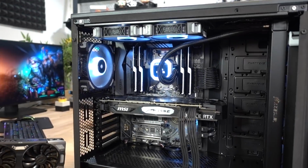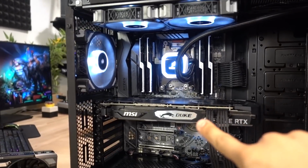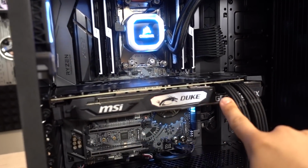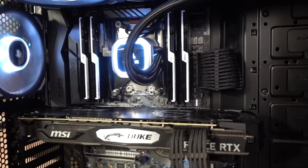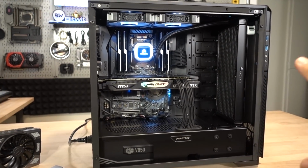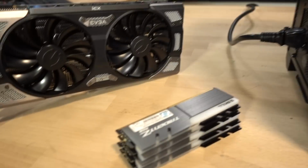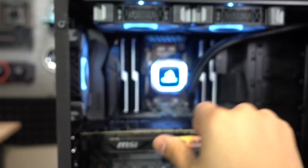And the build is complete. It looks really, really good, but you might notice that certain things have changed. For example, the GPU is different, as is the memory kit. Why, Kyle, did you swap those out at the last minute? I'll tell you. For starters, the system was blue screening anytime I would try to render anything in Adobe Premiere Pro, and it was because of the memory kit. This memory kit, for some reason, was giving the system issues. As soon as I swapped it out, boom, flawless.